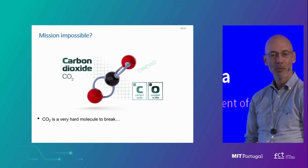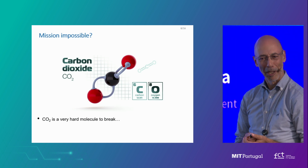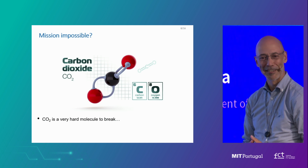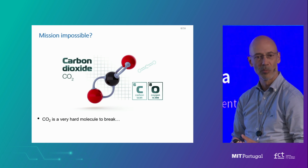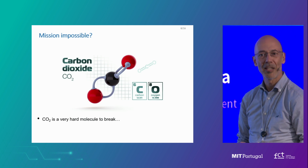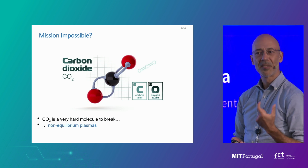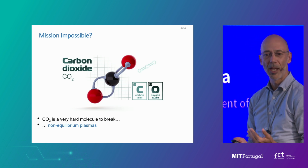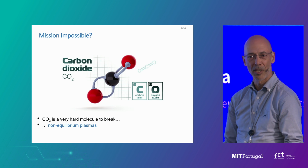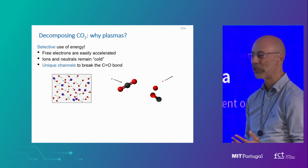So what about CO2? CO2 is a very hard molecule to break. So thermodynamics plays against us. It's a very stable molecule. To break it and make use of its atoms is always energy intensive. And that's why we start thinking in non-equilibrium plasmas. We have to try to trick nature in a way, because if we go along thermodynamic processes, we are doomed. We will never manage to do it in an efficient way.